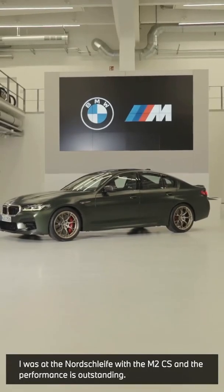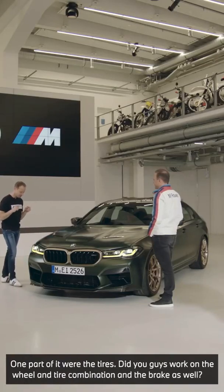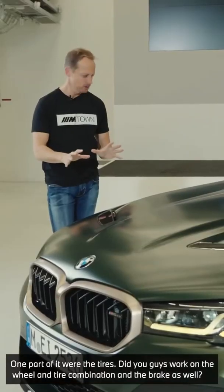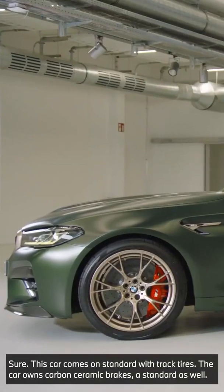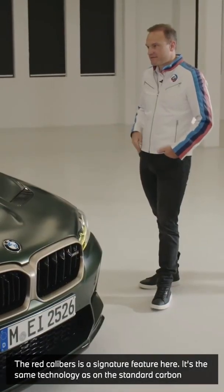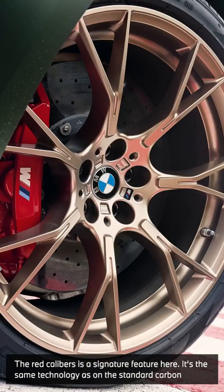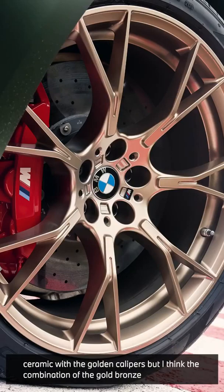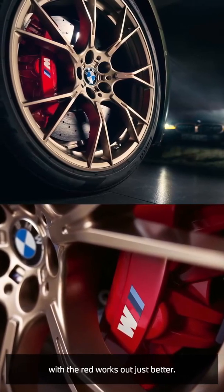I was on the Nordschleife with the M2 CS and the performance is outstanding. So one part of it was the tires. Did you guys work on the wheel and tire combination, in terms of the brakes as well? This car comes standard on track tires. Then the carbon ceramic brakes are standard as well. The red calipers, it's a signature feature here. It's the same technology as on the standard carbon ceramics with the golden calipers, but I think the combination of the gold bronze with the red just works out better.